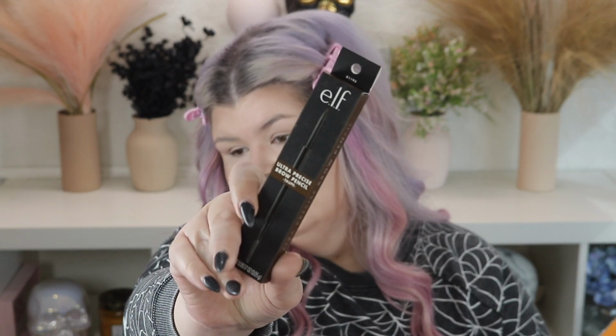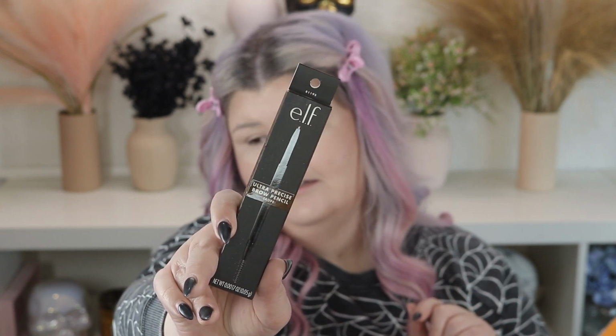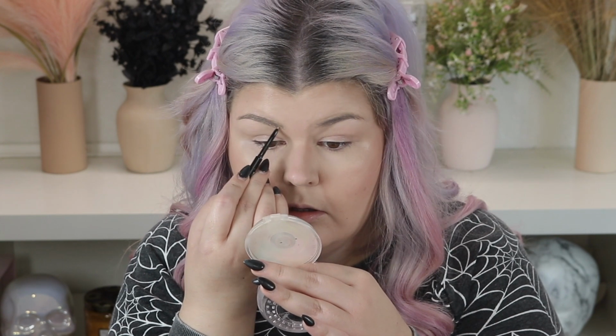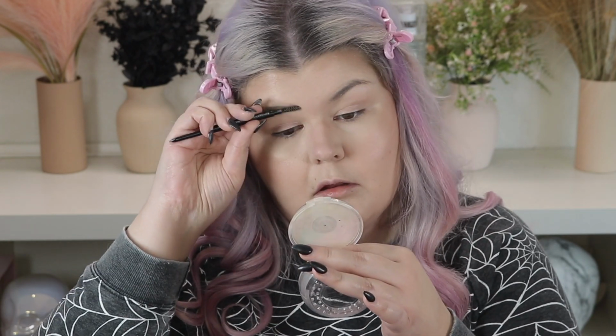I'm going to go ahead and pop on some brows. I am going to use this e.l.f. pencil in taupe, the Ultra Precise Brow Pencil in taupe. It's gonna pop on some brows. I'm so bad at showing you guys how I do my brows.